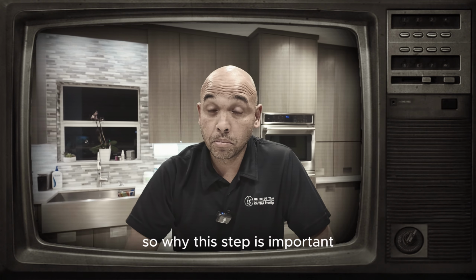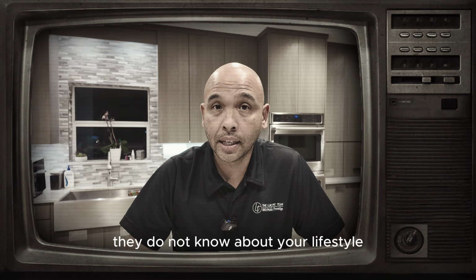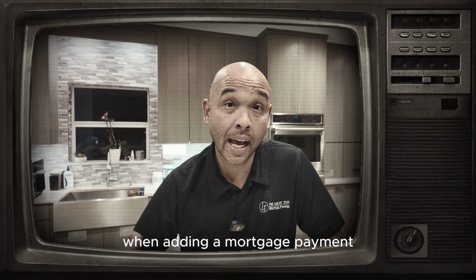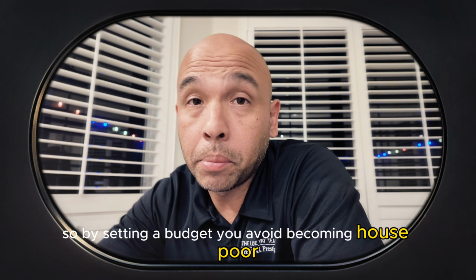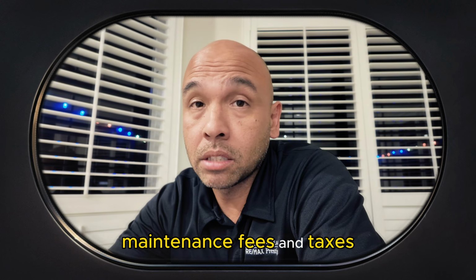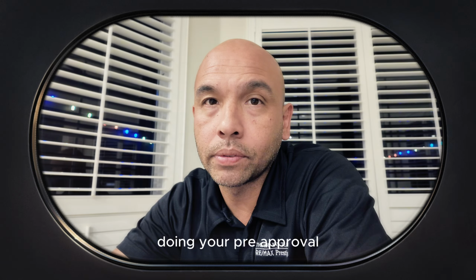So why is this step important, you ask? Well, lenders only look at the facts. They do not know about your lifestyle. So it's important for you to go a step further and figure out what you want to keep in your lifestyle when adding a mortgage payment. So by setting a budget, you avoid becoming house poor. Don't forget to factor in rising costs for insurance, maintenance fees, and taxes. The lender doesn't consider this when doing your pre-approval.